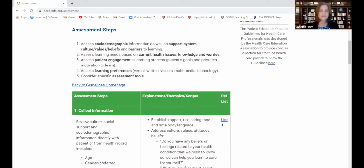So let's look at assessment. What is it that we need to assess to do patient education? The socio-demographic information that you can typically get from talking to the patient, talking to other healthcare providers, as well as the support system, the culture, values, beliefs, and barriers to learning. That's a lot in one step, but those are the things that we felt were important to include in the socio-demographic information. Assess learning needs based on current health issues, knowledge, and worries.